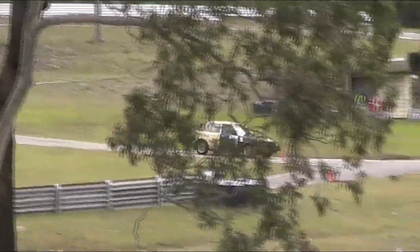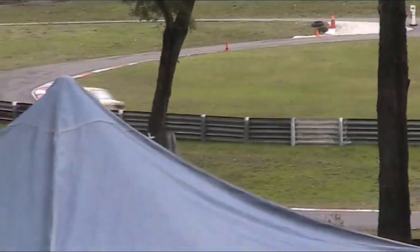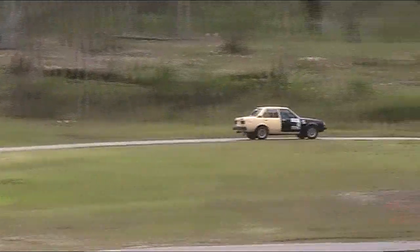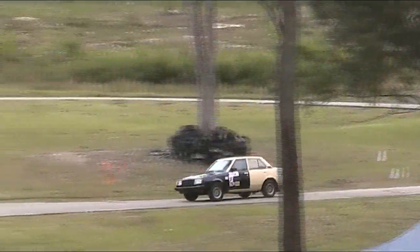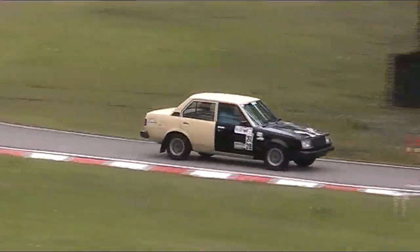Going around the loop. Go around a second time. Oh, well done round there. Oh, this is a good run by this little Toyota Corolla. Running around Ringwood hill climb here. Oh my goodness, oh what a beautiful slide round there. This is a good run round here. Well done.